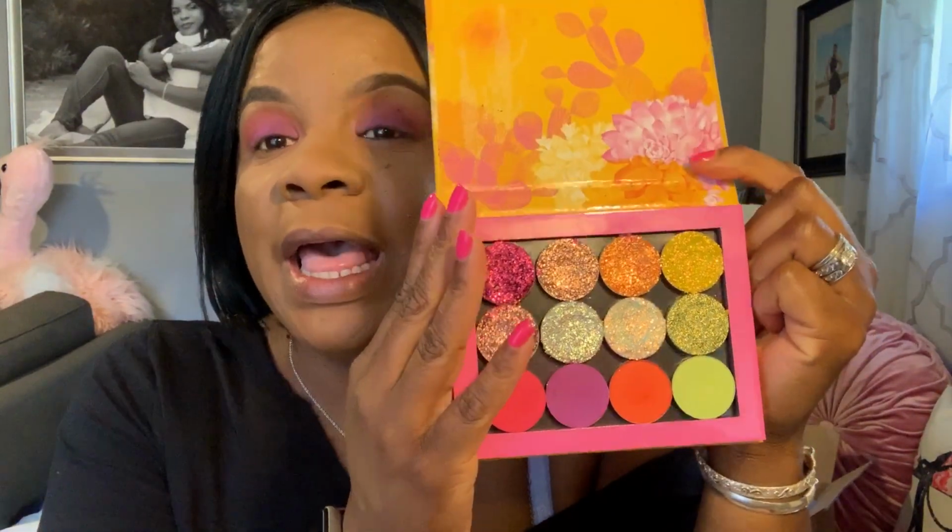The best part about this palette is the part I'm getting ready to use next, and it's the glitters. Let me tell you about these glitters. You do not need glitter glue with these glitters, okay? I'm so excited. I couldn't wait to tell you guys. These glitters stayed on my eyes the entire time that I had my eye look on.